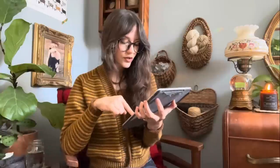Definitely a stash buster of bulky yarn. So you could probably hold two strands together. Maybe fingering, DK, sport. You could probably hold anything that you want together. And you could even like marl it maybe if you wanted to do like a fade situation.